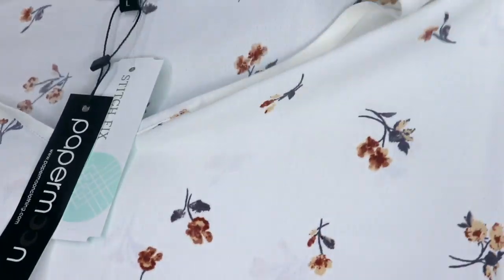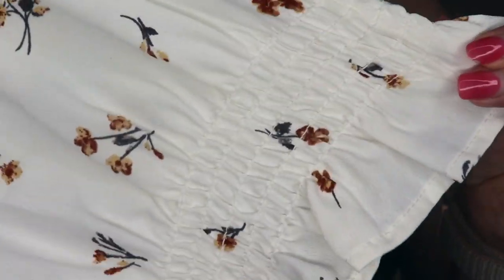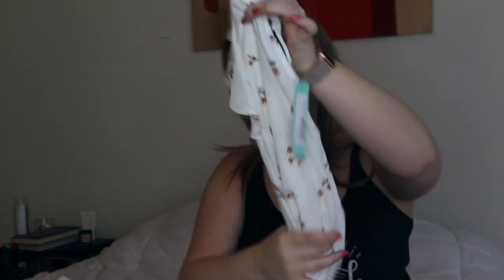So it's got little sleeves. Can you guys see how pretty this print is? And on the bottom of it, I'll have to see how this works. There's this right here, so what would you call this? I don't know. Kind of cinches at the bottom. So this is so pretty though. Oh my gosh, let's see. So this is also by Paper Moon. This is the Candace skirted blouse, and this is $40. This is so pretty. I'm excited to try this on.